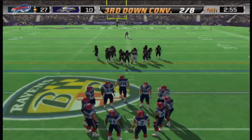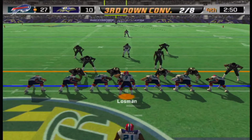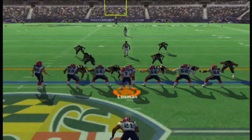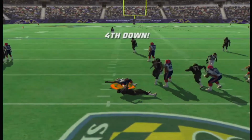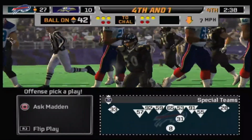And this is the seventh play of this drive. They need about three. Only one man in the backfield. Receives the handoff. Oh, comes up to make the play. Ball carrier. Gain of two on the play.